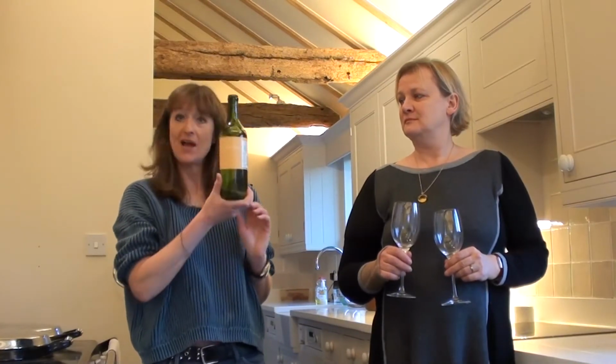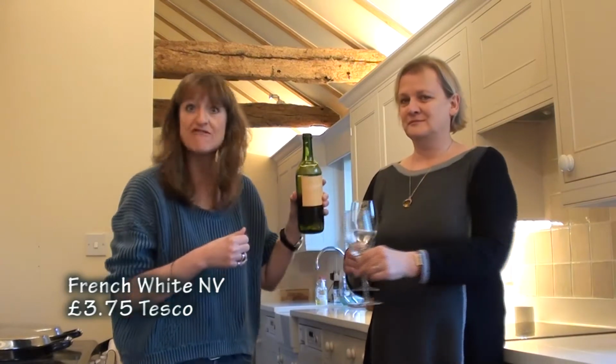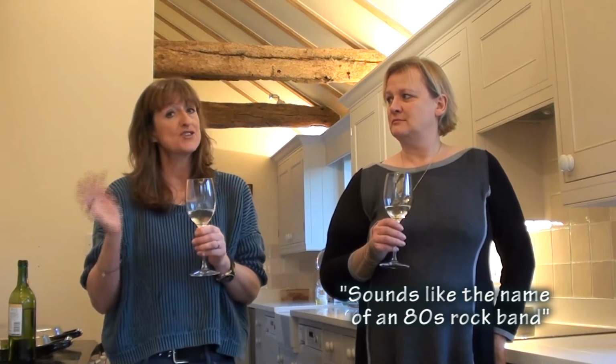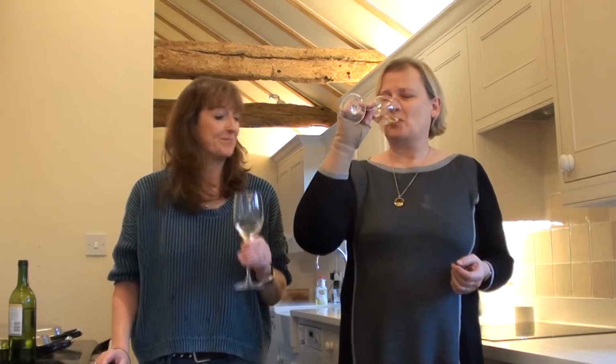For our first cheapie we have this Tesco French White, which is a non-vintage and just £3.75 a bottle. Excellent price. It's made from Ugni Blanc, Chardonnay and Grenache Blanc in the south of France. It might not sound very appetising when you know that Ugni Blanc is the same grape as Trebbiano, which is also used for making balsamic vinegar. It has to be said, Ugni Blanc is a bit of a workhorse grape. The wines it makes in Italy, Orvieto, are neutral to say the least. But there's certainly nothing vinegary about this wine.